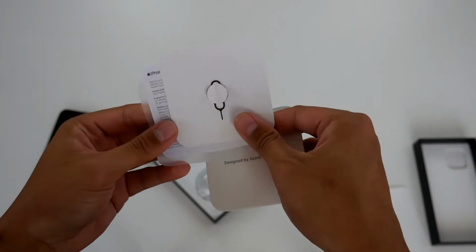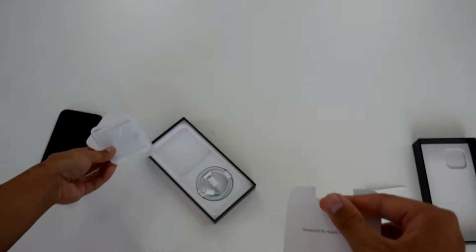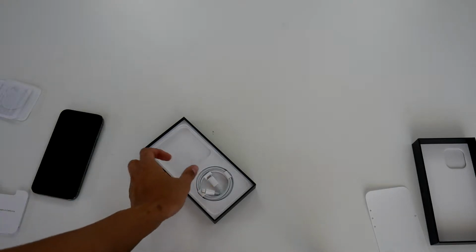Okay, here's a SIM ejection tool. One sticker, there we go. Same as always. Designed by Apple in California.